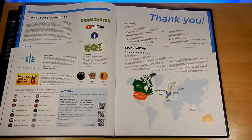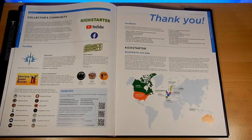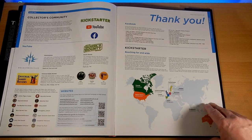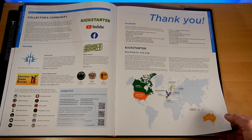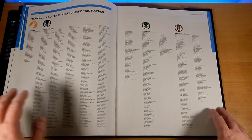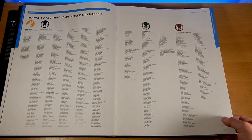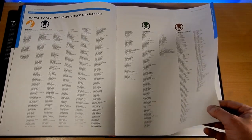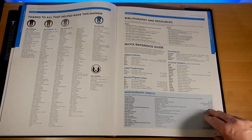This is an incredible graphic here to show where everyone was in the world that backed this thing. 472 in the United States, 47 in Australia, which is nice. It's a nice number. We like to support. Unfortunately, I couldn't, like I said. And yeah, a list of names of everyone that jumped on this thing, which is just fantastic. What you've done to be able to support this book.